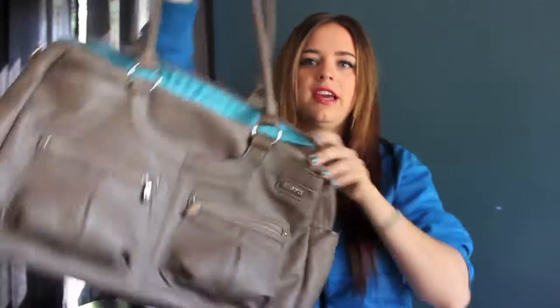Now, I don't believe that they offer this on the JJ Cole website anymore. I know they have the canvas ones, which I really didn't want. I wanted one more leather, so I felt like it'd be easier to keep clean. I got this one off of eBay, and I think it was $100 Canadian. If I can find the seller, I'll link it so you guys can look at it. The person who sold it to me was awesome. And yeah, it's $100, but you're paying for a way nicer bag.